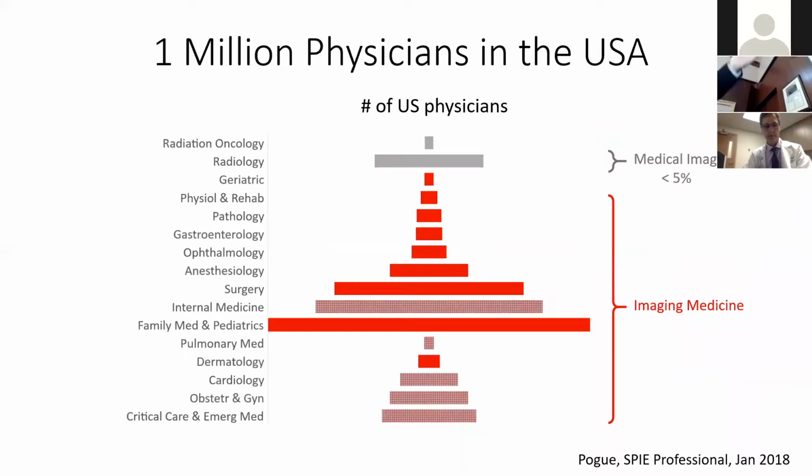I did a survey, and I published this in SPIE Professional last year. There are about 1 million physicians in the United States, and if you think about what fraction of them are medical imaging people, it's about 5%. All the rest use a mixture of medical imaging or biomedical optics technology, so 95% of physicians use some kind of optics.